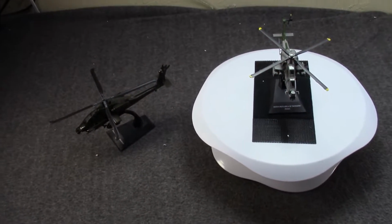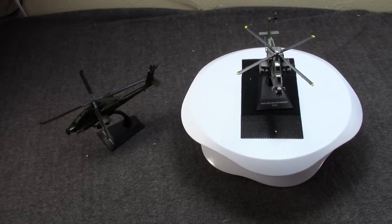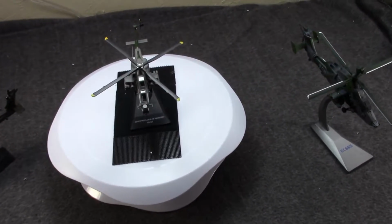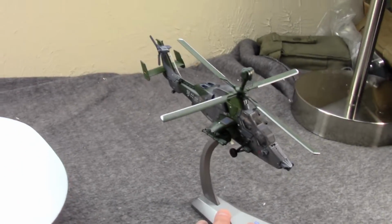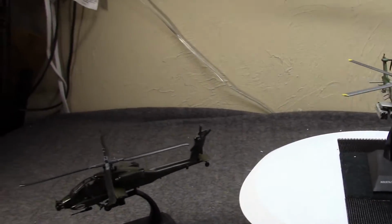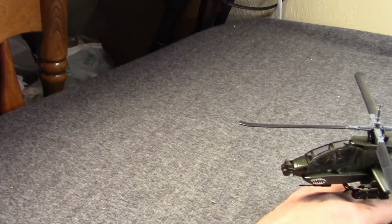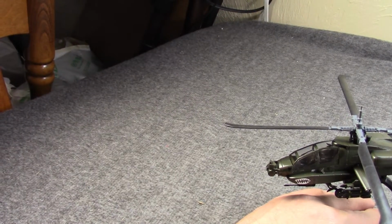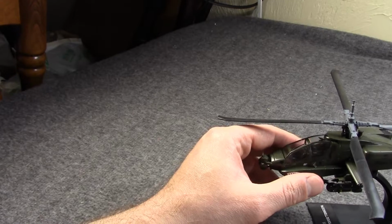The Apache is from Altaya. The Mangusta is from Altaya. And the Eurocopter is from Air Force One. I've done videos with Apaches using the Hobbymaster models, so just for a change up, I thought I'd use the Altaya. Plus, this is a 64A, and most all the other models are Ds.